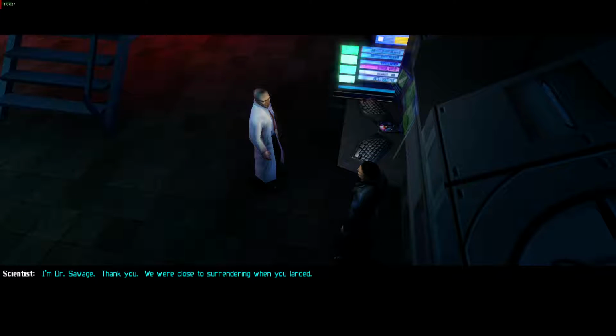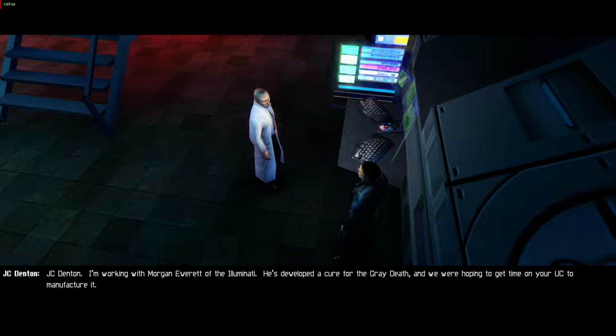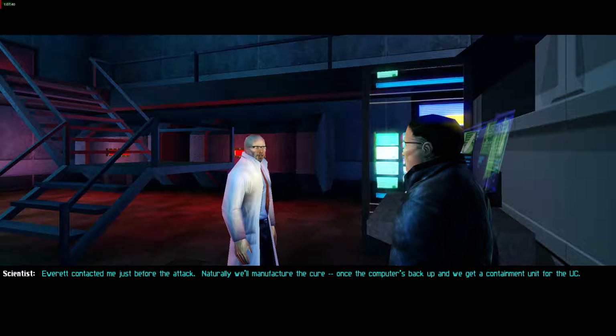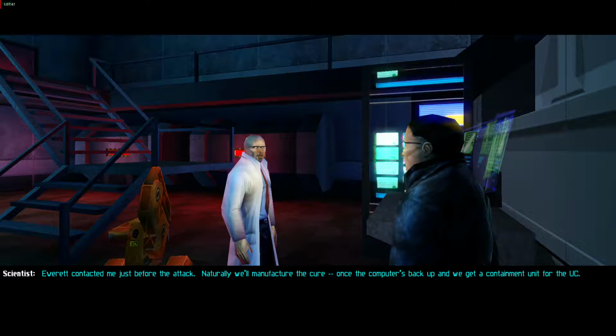I'm Dr. Savage. Thank you. We were close to surrendering when you landed. E.C. Denton. I'm working with Morgan Everett of the Illuminati. He's developed a cure for the Gray Death, and we were hoping to get time on your UC to manufacture it. Everett contacted me just before the attack. Naturally, we'll manufacture the cure once the computer's back up and we get a containment unit for the UC.